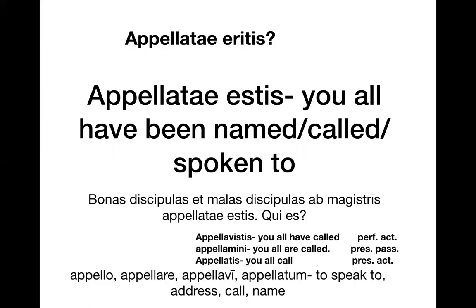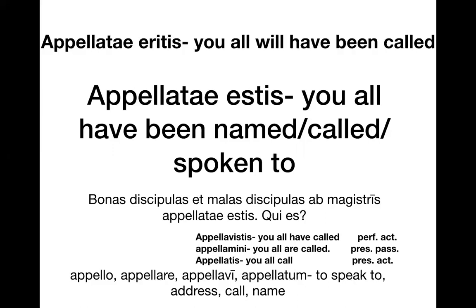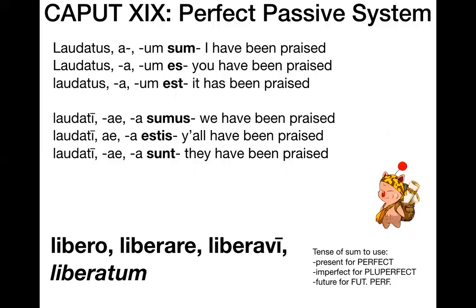It's not going to be you just have been called. What does eritis make y'all think of? Does it make y'all think of the future or the past? So it would be you all will have been called. So future perfect passive is the one that's really crazy because it gives 1, 2, 3 helping verbs, but you're just adding will. And so let's review that now.